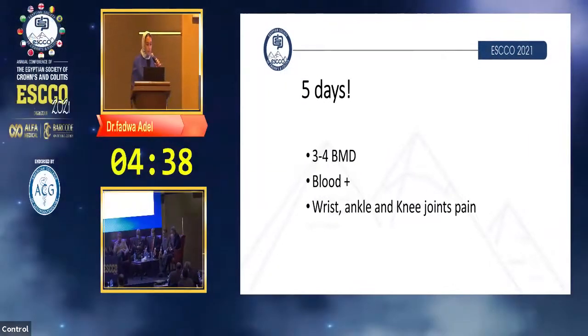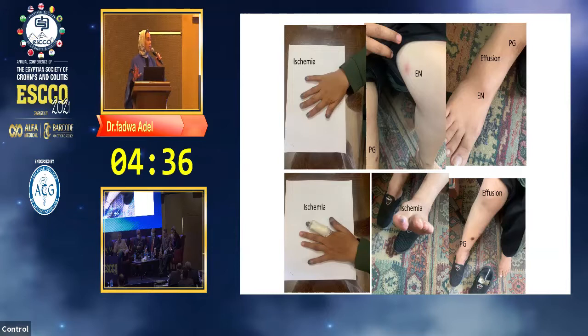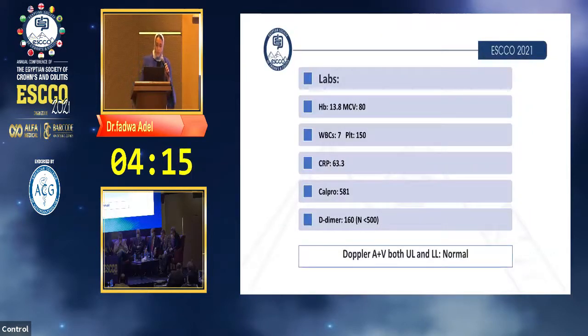In addition to this, she had a mosaic of extra-intestinal manifestations of the disease in the form of multiple erythema nodosum affecting both her lower limbs, pyoderma gangrenosum affecting both her lower limbs and upper limbs and also her back, joint effusion affecting her wrists, her knee joint, and her ankle joint, in addition to ischemia in her fingers and her toes. Her labs showed a good CBC picture. Her CRP was though 63.3, a calprotectin level of 581, a negative D-dimer, and a normal Doppler arterial and venous system of both her upper and lower limbs.